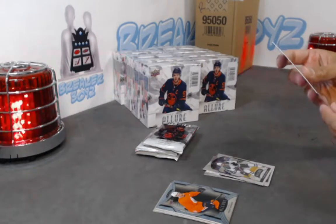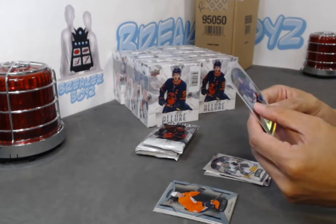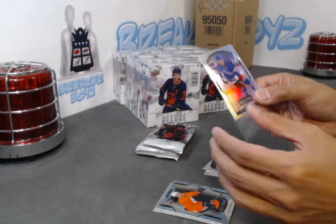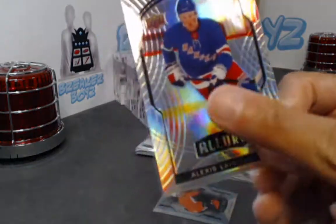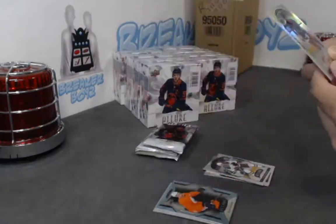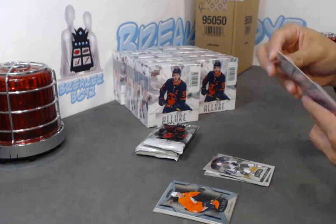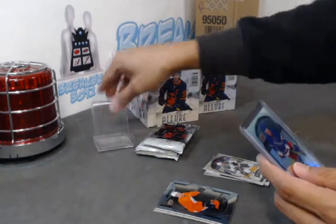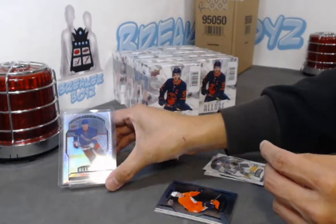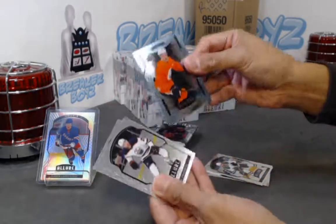Unfortunately, the centering for these cards are not the best. And I do see that there is some, you can see a little bit in the lighting there, right there. Surface is not perfect, but hey, man, I mean, these are extremely rare cards to hit. I think it's usually one per case. So let me move this out of the way. Nice Lafreniere hit. And we're going to continue on.